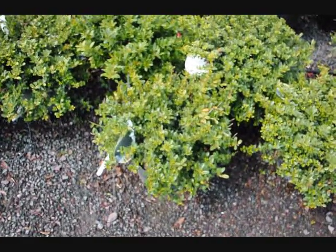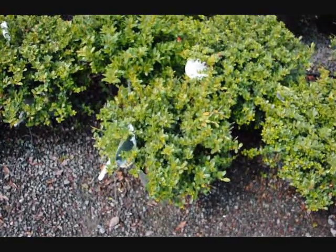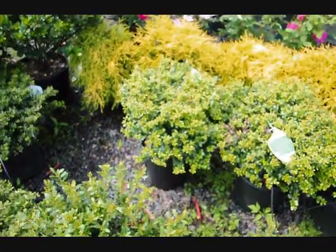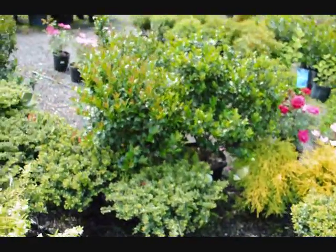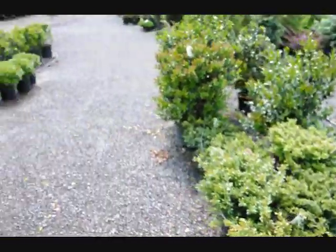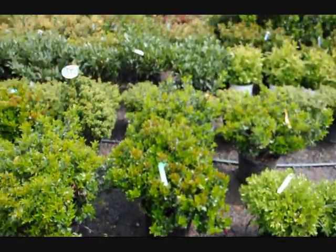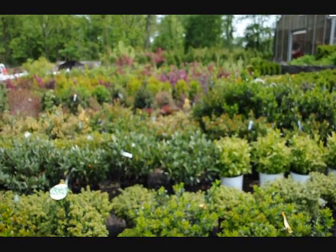We're here at Highland Hill Farm on Route 313 in Fountainville, PA. And we have a lot of other types of hollies for you. For example, that's the green luster holly. And we have more hollies, as well as boxwood and many other kinds of trees, plants, and shrubs.